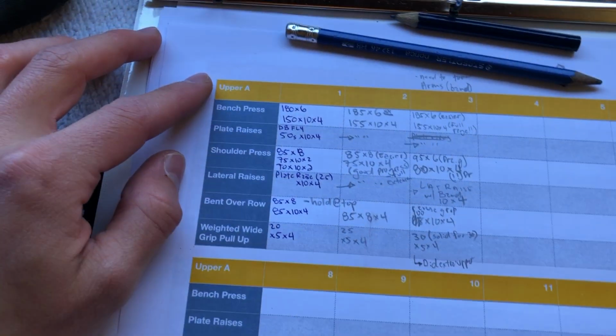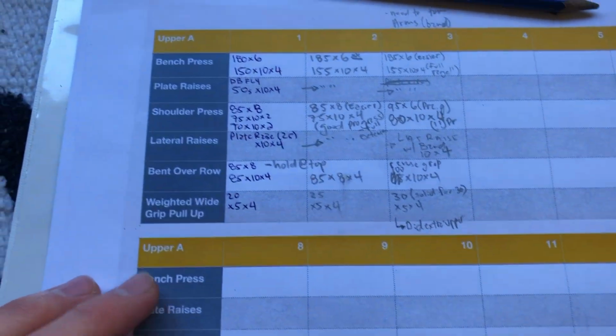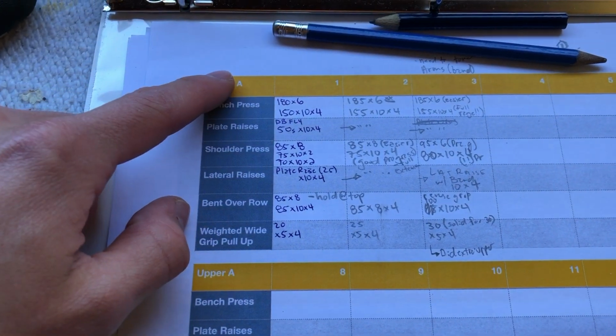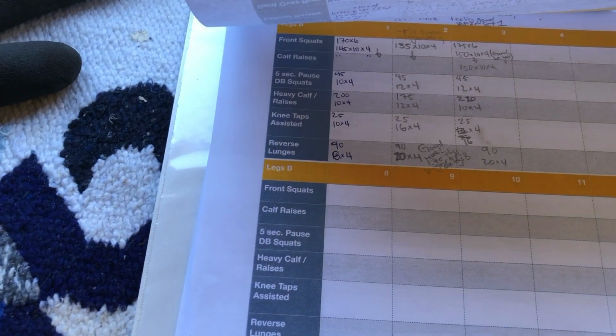So today is upper A. That's the first day upper of my 4-day split. My first day is lower A, upper A, lower B, upper B, and then break. So today we're doing upper A. So we start off with bench press, plate raises, shoulder press, lateral raises, bent over row, and weighted wide grip pull up. Just got the top set at 190 times 6 done. Pretty proud of myself. So let's go to the 10x4s.